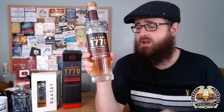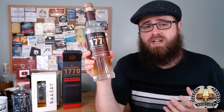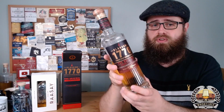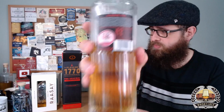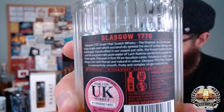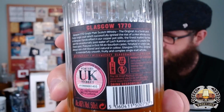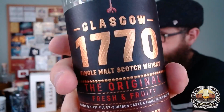So, details on the label on this one, obviously it's a 500ml bottle. It's bottled at 46%, which is the gold standard for whisky, so thumbs up for that one. It's obviously produced in Glasgow. It's matured in first fill ex-bourbon casks and finished in virgin oak. It's also, I'm pleased to say, natural colour and non-chill filtered, which is actually stated on the back label. Let's try to get that in focus. So anyone that's interested, you can pause and have a look at that. I'll show you the front as well.